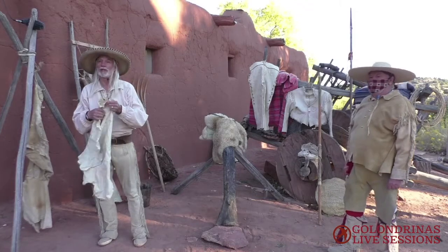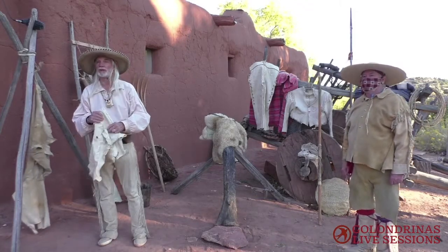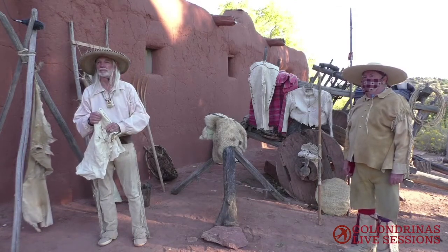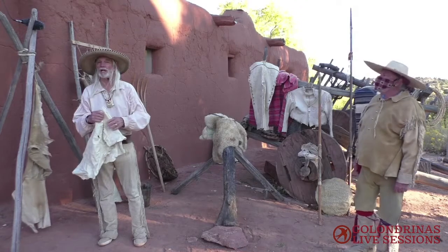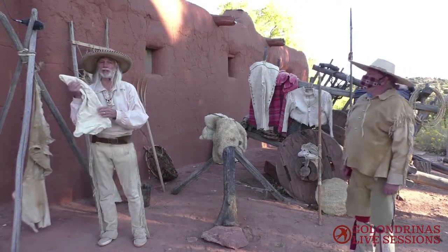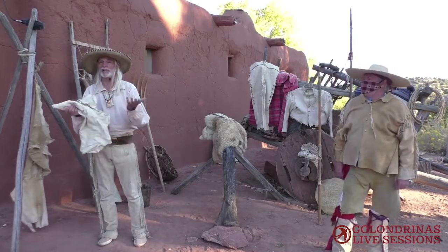Yeah. Would this be preferable to, say, wool? A few segments back, we talked about how wool was used a lot in clothing in New Mexico. Is there a preference between one or the other? The biggest difference that I see is that the brain tan leather lasts forever. The wool wears out eventually.